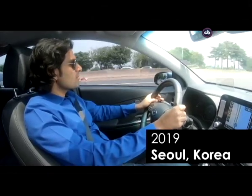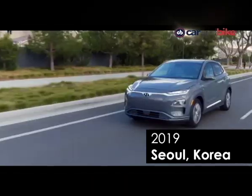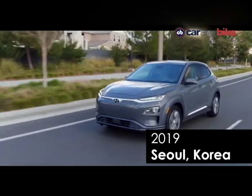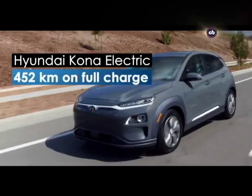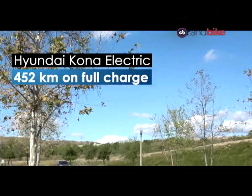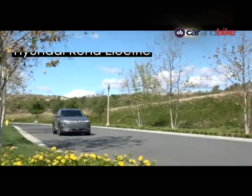The car is a credible electric vehicle because it doesn't just focus on being green, but instead also offers driving pleasure. The claimed range is 452 kilometers, though in the real world expect 360 or so.